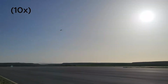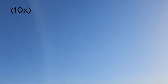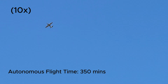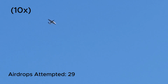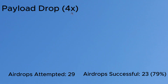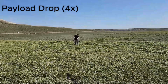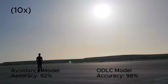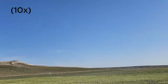For the UAV full mission test, we recorded the UAV takeoff, airdrop, and landing in one video. Generally, our team completed 18 flights with a total flight time of 397 minutes. Of this time period, 350 minutes were autonomous flight time. During these flights, our team attempted 29 airdrop trials, and of these 29 trials, 23 airdrops were successful, achieving a success rate of 79%. At the same time, our avoidance model had 92% accuracy and our ODLZ model had 96% accuracy. Our team has fulfilled all the requirements of the competition and was able to complete the full mission task.